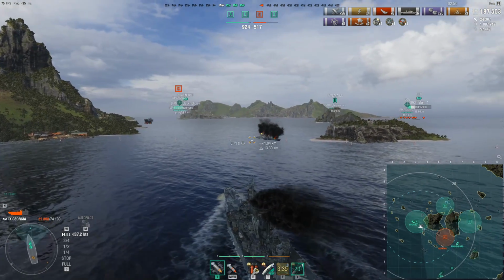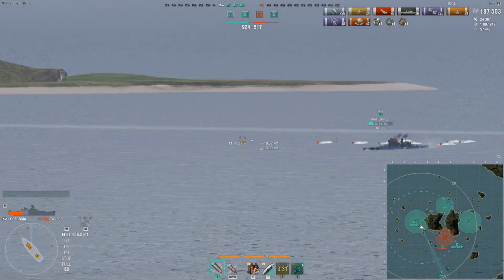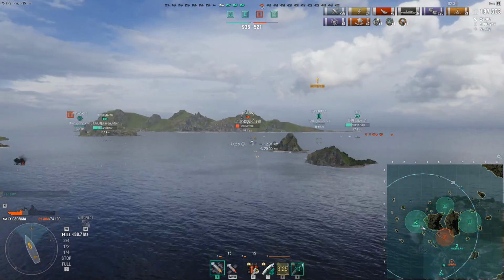HE on the ship hurts quite a bit, but in general you don't want to be using it on anything really except DDs. Even nosing battleships, you can just use the AP on the superstructure to get those massive penetration and damage hits on it.